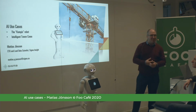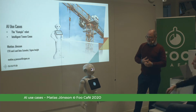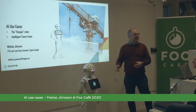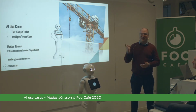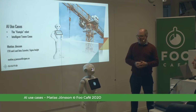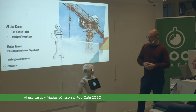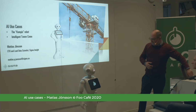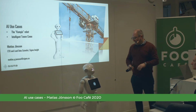So Pepper, who I brought with me, we're doing this presentation, well, sort of together. You're welcome to have a chat and interact with Pepper later on after the session. But I'm going to show you a little bit of what we're doing with the robot. It is set to speak Swedish, so unfortunately you do need to speak Swedish with it, but it works, and you're free to interact with it. We can see if we can get this to work.